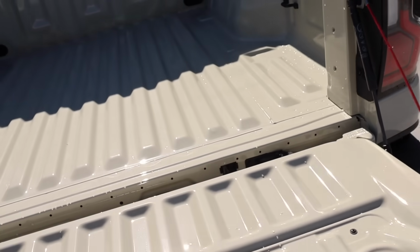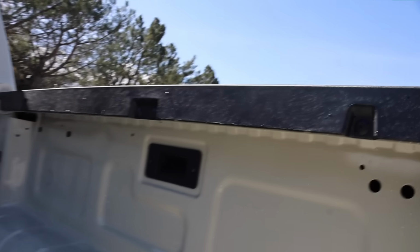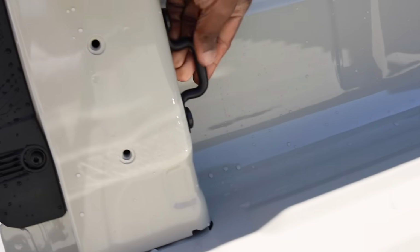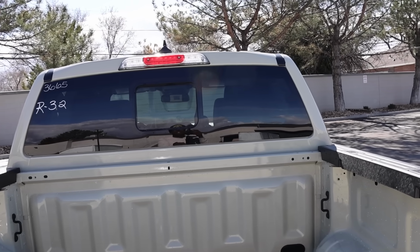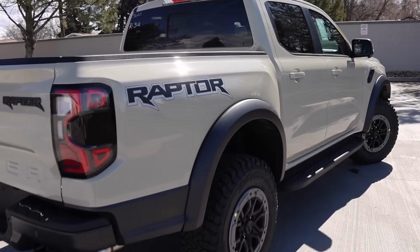No shocker at 60 grand. Tie downs, more bed lights right there on both sides. 120 volt power plug. You can see your tie downs right there. Only thing missing is a spray in. That's it. Defrost with a power sliding glass right there. And here's a side view.